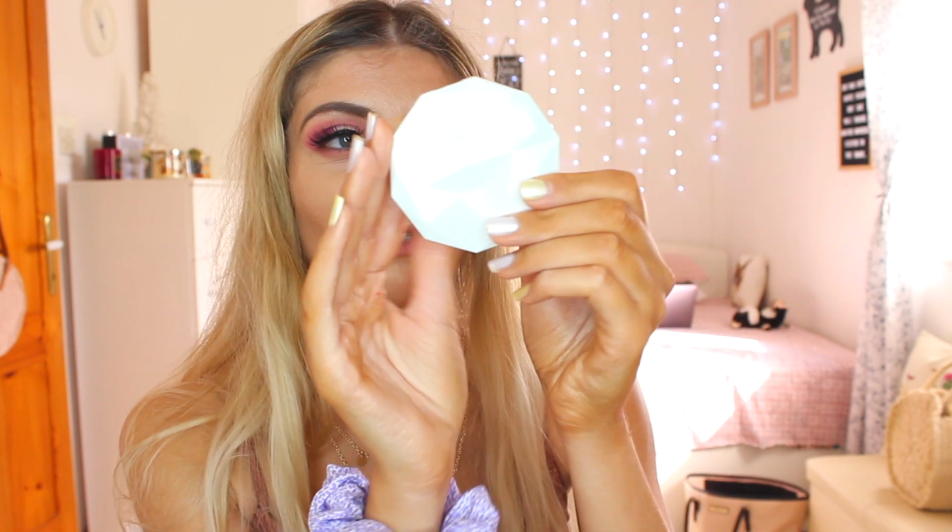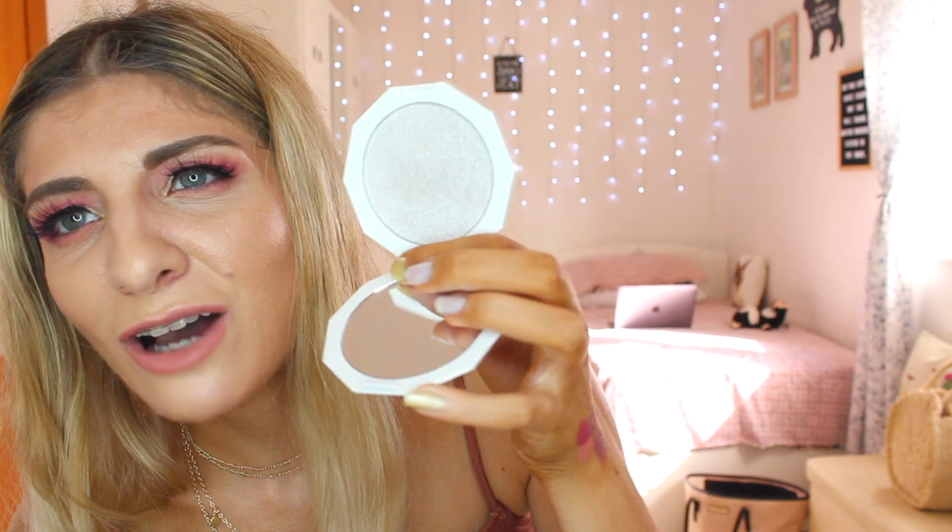And I got the Glass Crystal Illuminator. Don't know what this one was. Oh my god, yes, I got one of these. It's like the Fenty ones, which I don't own. So this is, oh my god, why did I get this shade? Tell me, how did I get this shade? These, don't know what these are. I'm gonna throw this box away because I don't need it.